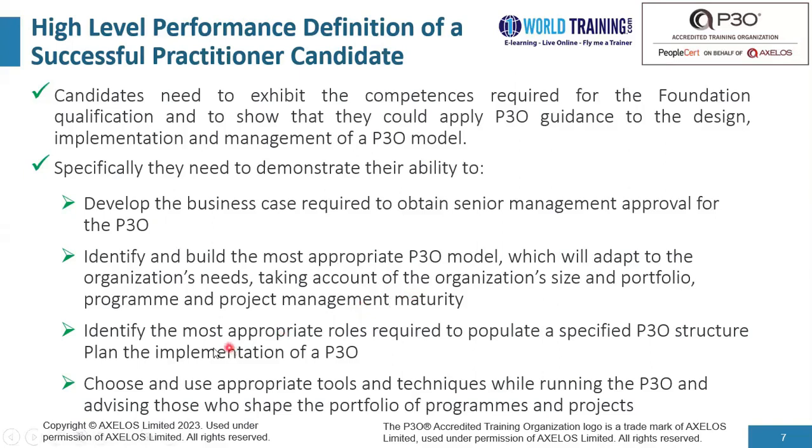The third element is to identify the most appropriate roles required to populate a specific P3O structure, and plan the implementation of a P3O. The last one is to choose and to use appropriate tools and techniques while running the P3O and advising those who shape the portfolio of programs and projects. So you would need to demonstrate your ability to do all of these four elements.